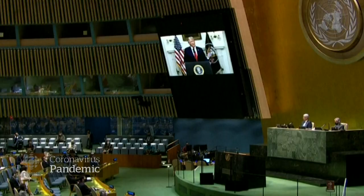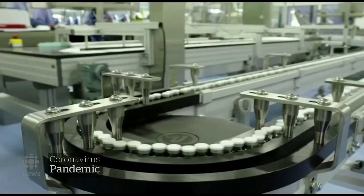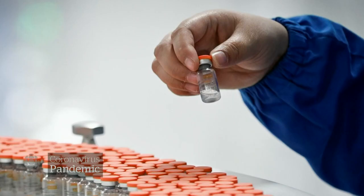I am proudly putting America first, just as you should be putting your countries first. Vaccine nationalism is every country for itself. Wealthier nations buying up vaccine supplies, leaving little behind for the rest of the world. This agreement secures up to 20 million doses for Canadians.